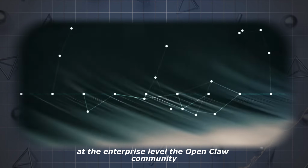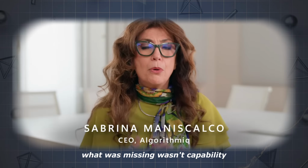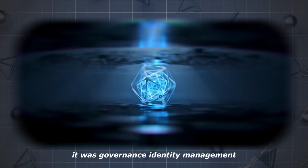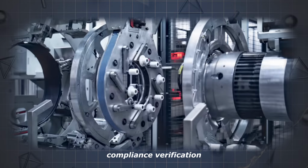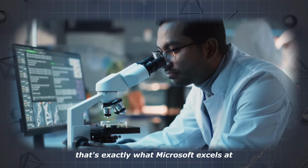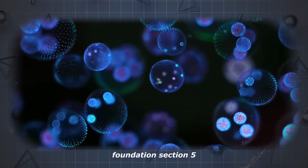The Openclaw community solved the hard problem of making agents genuinely useful and flexible. What was missing wasn't capability, it was governance, identity management, access controls, audit trails, compliance verification. That's exactly what Microsoft excels at, and exactly what they layered on top of the open source foundation.